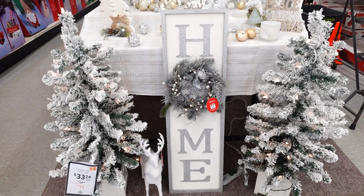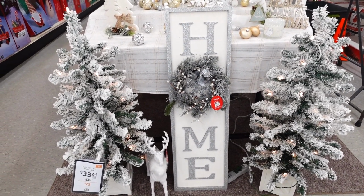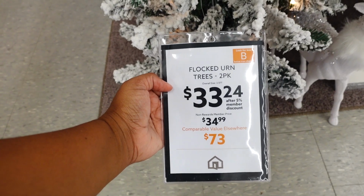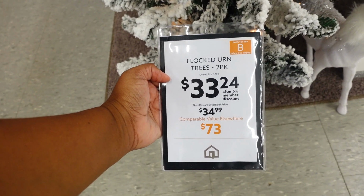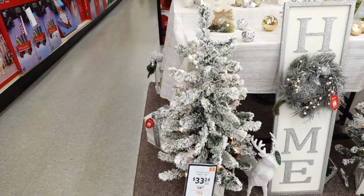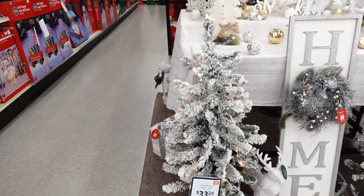I love this home size. The wall decor home sign for $19.99. The Phlox Urn Tree 2-pack is $33.24. That's not a bad price. Usually I get my Christmas decorations from here.